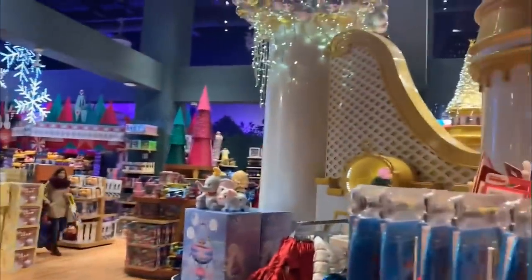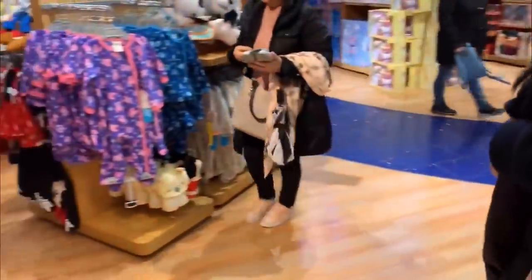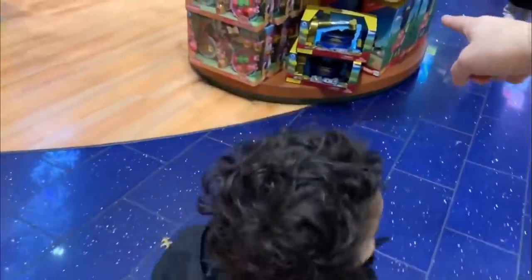This is a huge store. Do you want any of those, or do you want just that one that you have in? Okay, let's see what else there is. What else do we see here? Oh, look over here. What's this? Conductor. Oh, that's for the Mickey Mouse.